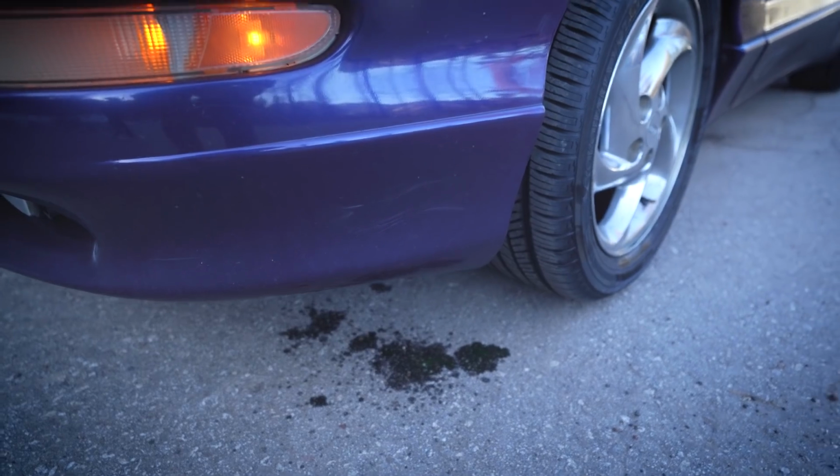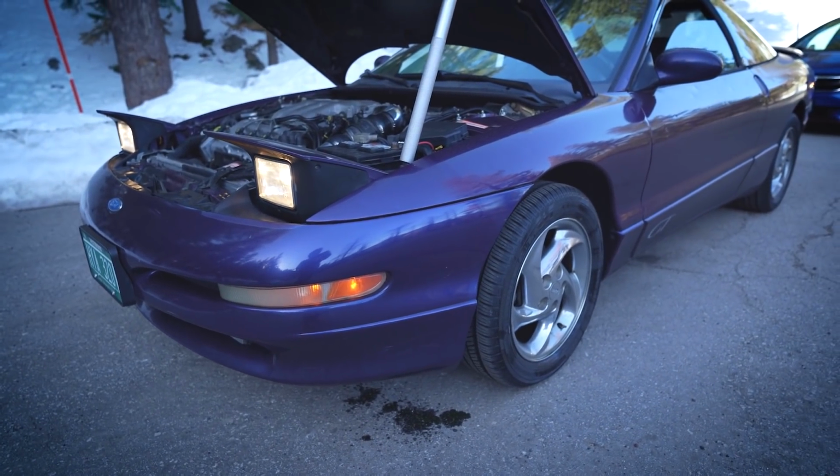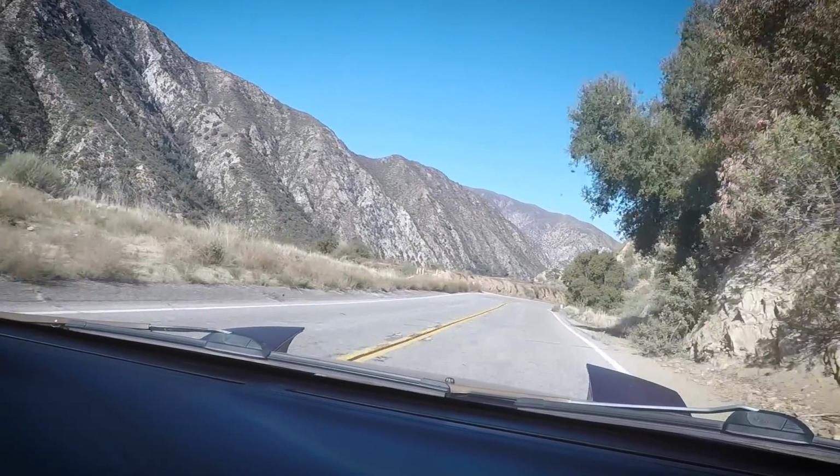Kind of out of the blue, the thing just started overheating. And of course, there was no cell service way up there, and it was way too cold to wait for a tow truck. So I thought the best option was just to coast down the hill and see if I could get the car to cool down as much as I could.